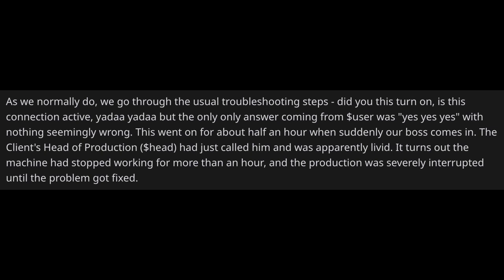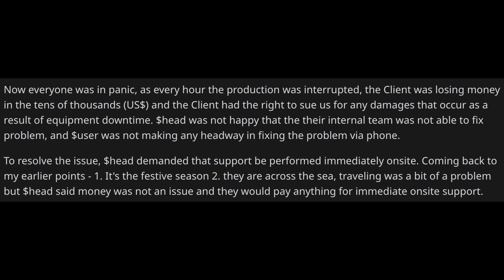The client's head of production had just called him and was apparently livid. It turns out the machine had stopped working for more than an hour and the production was severely interrupted until the problem got fixed. Now everyone was in panic, as every hour the production was interrupted the client was losing money in the tens of thousands, and the client had the right to sue us for any damages that occur as a result of equipment downtime.